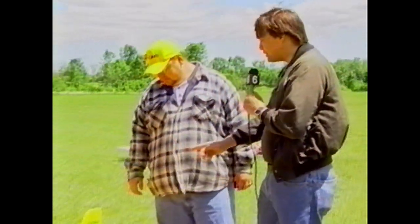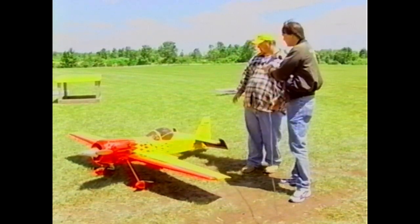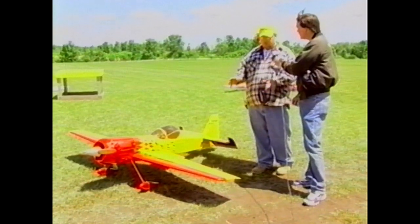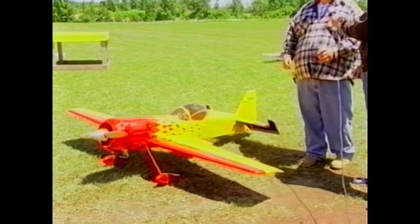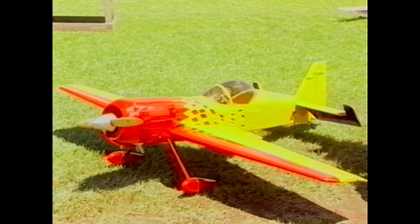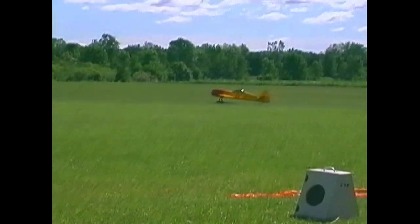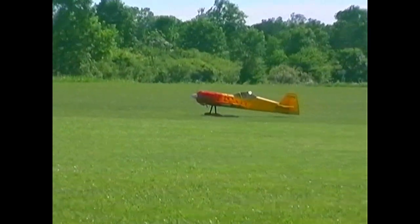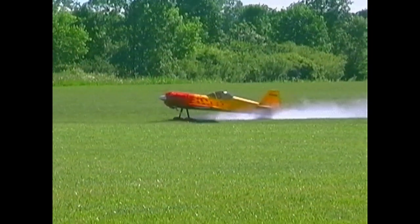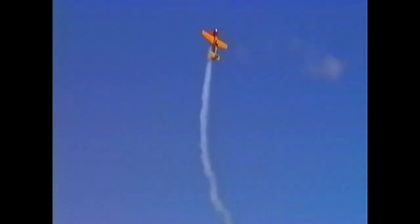Now, of all the planes that I've seen around here, this one is the biggest one that I've seen. Can you tell me about this? Sure, it's a 100-inch wingspan. It's a Sukhoi SU-31, made by a company called Hangar 9. It is pre-built. All the covering's already done when I get it out of the box. I have to put all the radio equipment into it. You're looking at 100 inches of wingspan. It's got an 80cc gasoline engine under the cowl. It's fully smoke capable, it's got a smoke system, and a lot of power and a lot of time and a lot of skill to fly one of these aerobatic models.